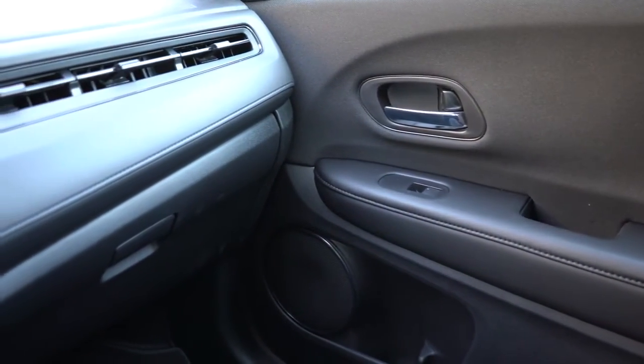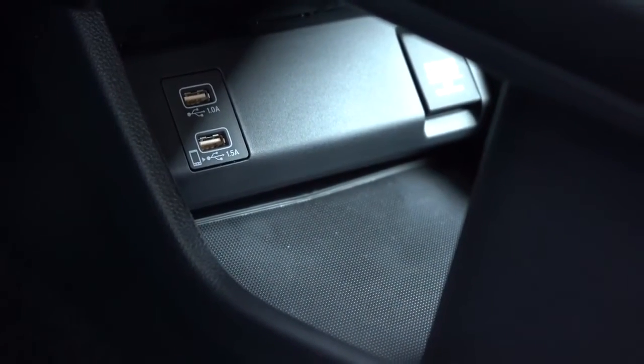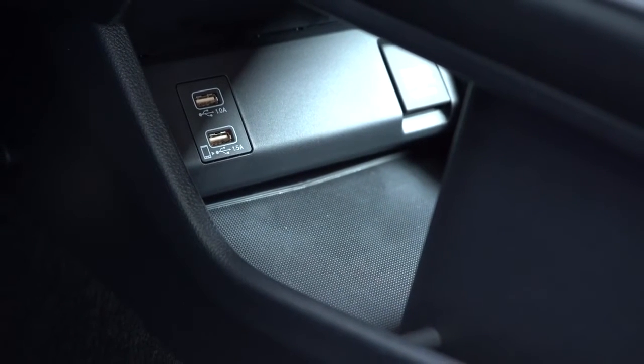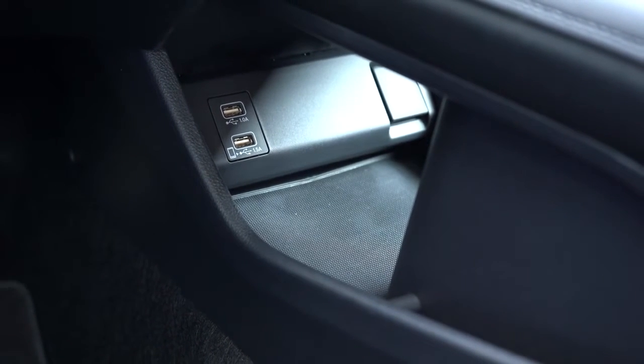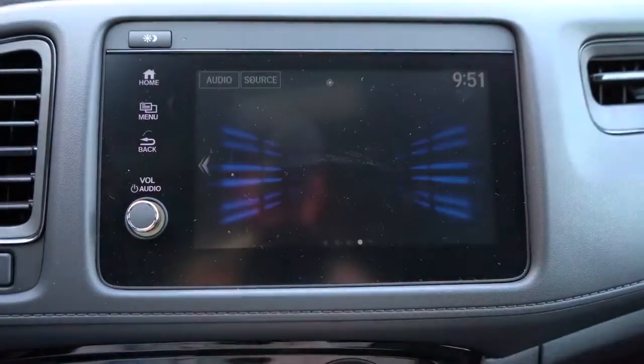But another really cool part about the HR-V, there's some hidden storage underneath of the shifter here with a couple USB charging ports as well. So if you were leaving the vehicle and you have something maybe somewhat valuable, go ahead and put it under there and people are less likely to see it. So I think that's pretty cool too. But anyways, let's now go ahead and make our way to the infotainment screen now on the HR-V.